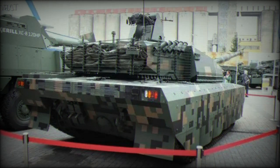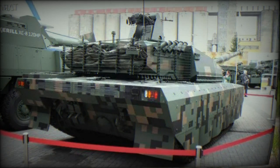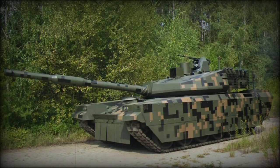Also, the tank has got a new sensor system. The PT-16 is fitted with a number of new sensors, including laser warning receivers. These can automatically identify direction of the laser source and trigger smoke grenade discharges. Secondary armament consists of a coaxial 7.62 mm machine gun, and roof-mounted remotely controlled weapon station with a 12.7 mm machine gun. The PT-16 is operated by a crew of 3, including commander, gunner and driver.